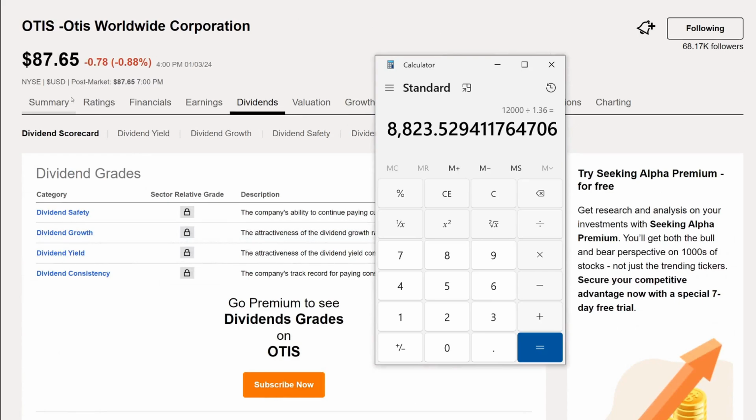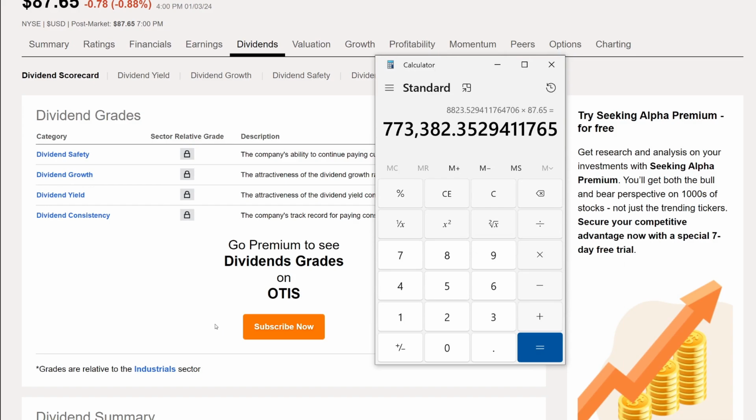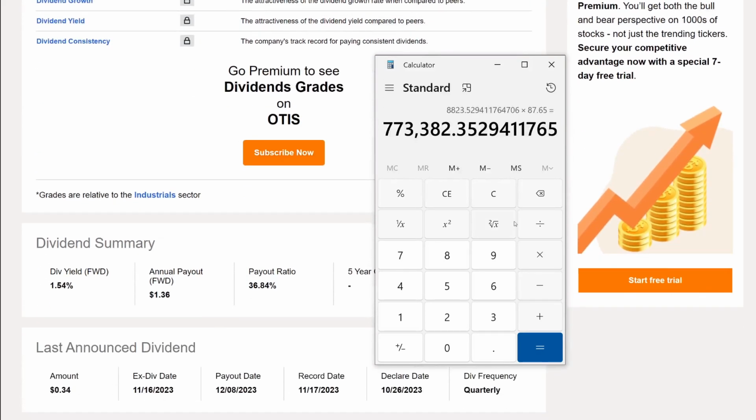If you multiply it times the current share price, this would tell you exactly how much you'd have to purchase or invest to make $1,000 a month, roughly about $773,382 at the current share price. Quite a huge amount of money you'd have to invest.